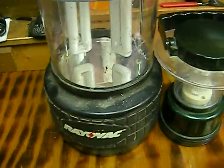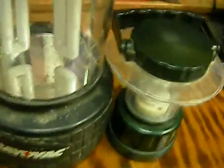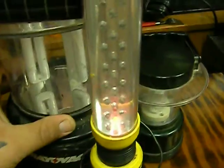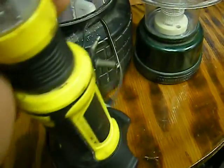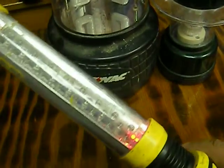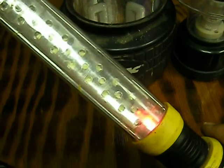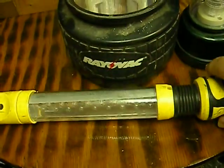If by chance you do just want a light that's not a spotlight, not a flashlight, you want something that's just going to light up the whole area, I suggest you go out and find something more like this. It's very light, and it's got a little clip. This is the Stanley Bar Flex work light. I bought a new work light for my shop, so I just kind of keep this one around in the house. You can tell I'm charging it up right now. But I suggest you use something like this. You can buy them that use AA batteries, and it's LED lighting, so they don't draw a lot of energy, and that would be pretty good for a lantern.